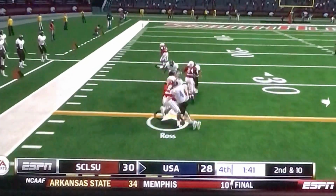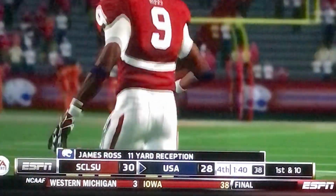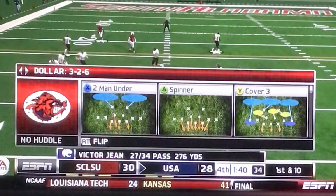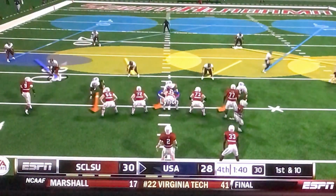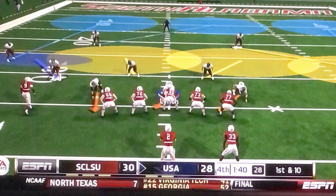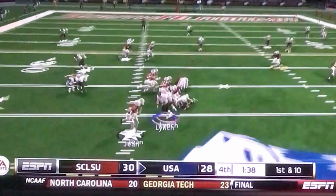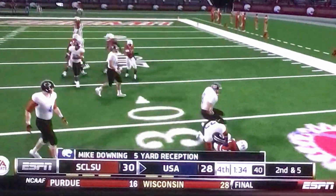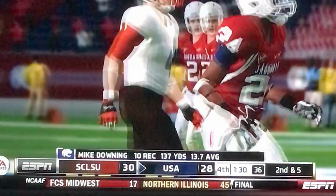Throws another dime over to Ross. It appears James Ross with his very first catch of the day, and at a real opportune time. It sets up the South Alabama Jaguars in field goal range as they still continue this hurry-up offense. Can the Mud Dogs make a really crucial stop here? And, you know, it's looking really dicey right now. It's another 5-yard gain from Mike Downing.